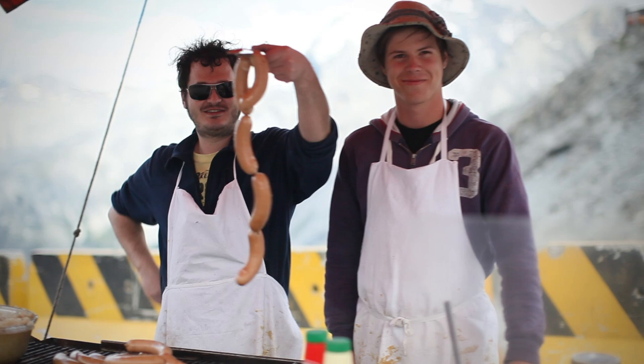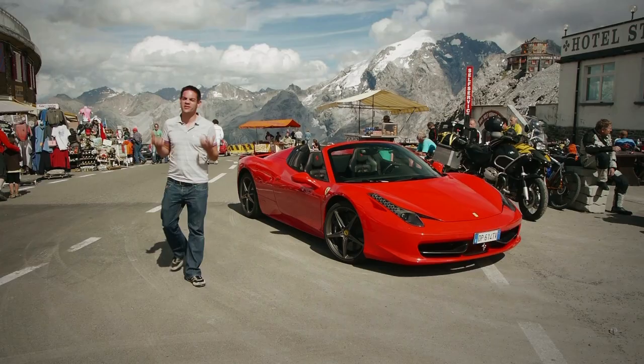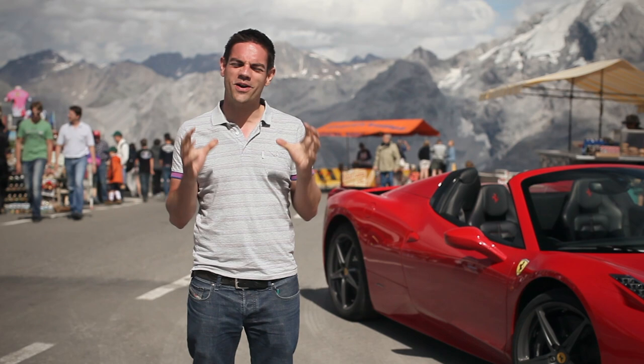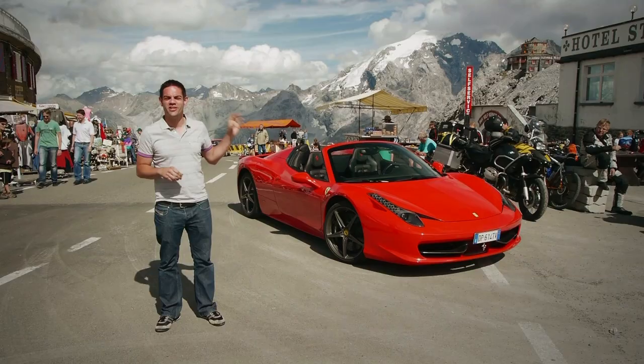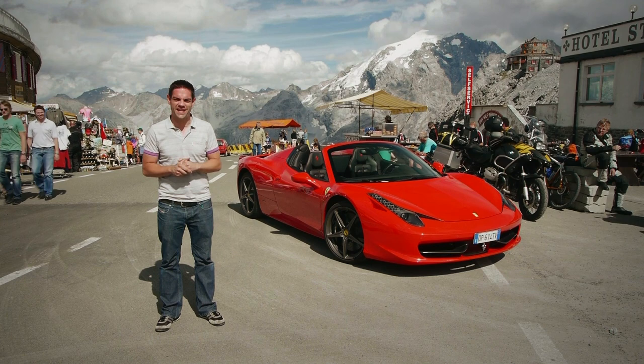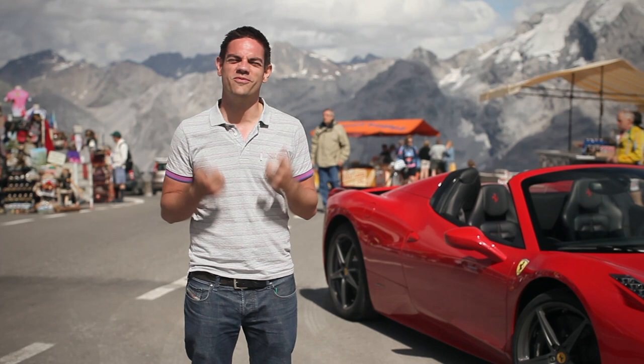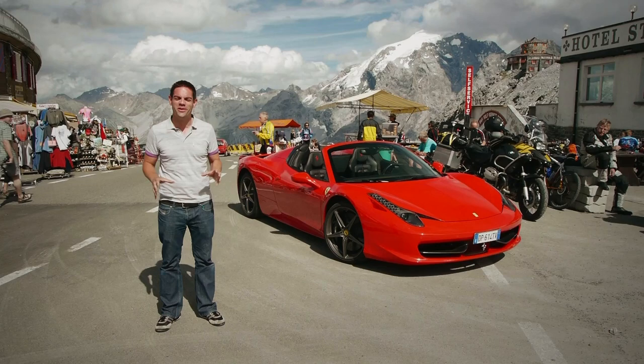So we came to the Stelvio Pass looking for the greatest road in the world, and we found a place teeming with life and teeming with enthusiasm. Some parts of this road are truly breathtaking, and the Ferrari was the perfect car to bring here. I will never forget that noise. But the real lesson was that Italy rocks. You need to get yourself here. Get a plane ticket, do whatever you have to do, but just get here. You will not regret it.